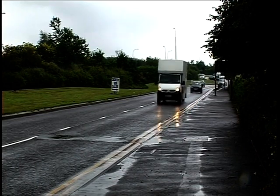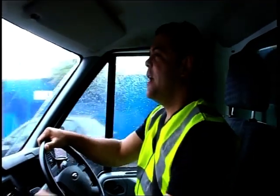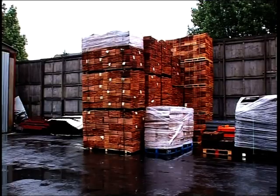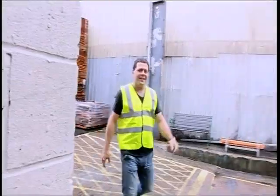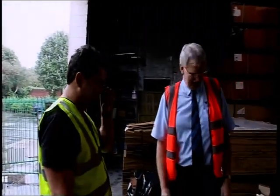While rain stops play at the build, Liam's had a brainwave about roofing. I've been thinking about Stella and Les's roof, and I think I've come up with a solution. He's on his way to a company that makes roof tiles from thin pieces of lightweight cedar wood. He's been told over the phone that they have boxes of damaged stock kicking around their yard. John, hi. Good to see you. Yeah, good to speak to you. How's it going? Very good, very good.